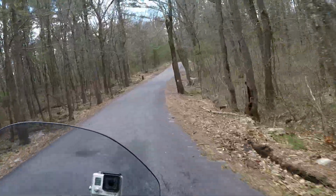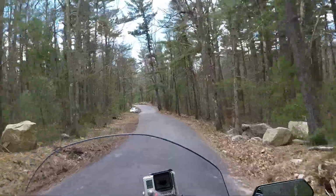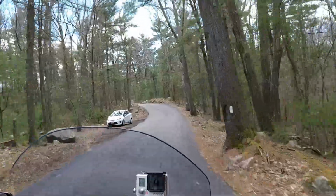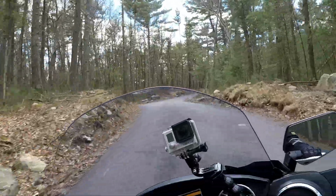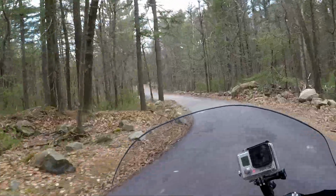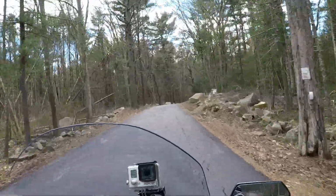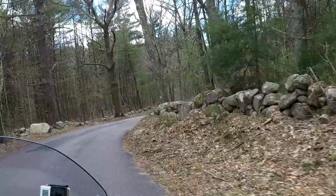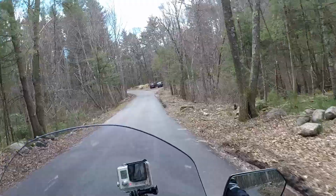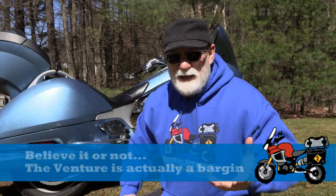Other standard features include ABS, traction control, 2 riding modes, touring and sport, heated seats, heated grips, electronically adjusted windscreen, and a 6-speed manual transmission with a slipper clutch. It is belt drive, of course, with hydraulic brakes front and rear, and it has a really cool feature we'll talk about in a minute, the Sure Park system, which helps you in parking situations, reverse and so forth. The seat height on the bike is 27.6 inches. It has a 6.6 gallon tank, and the total weight with the Transcontinental Package is 963 pounds.